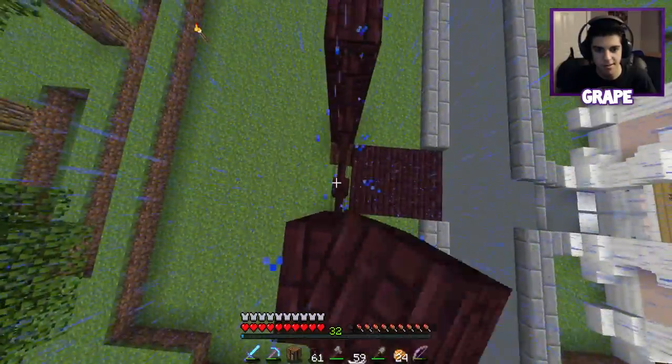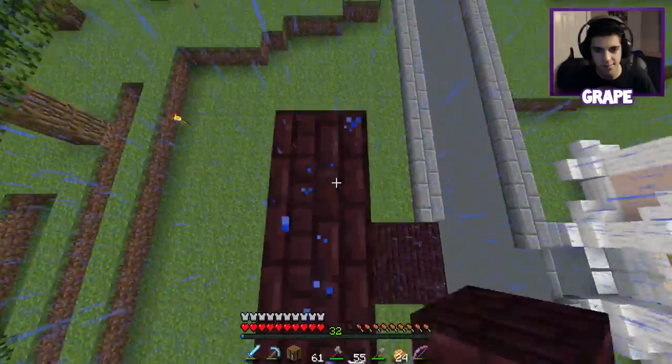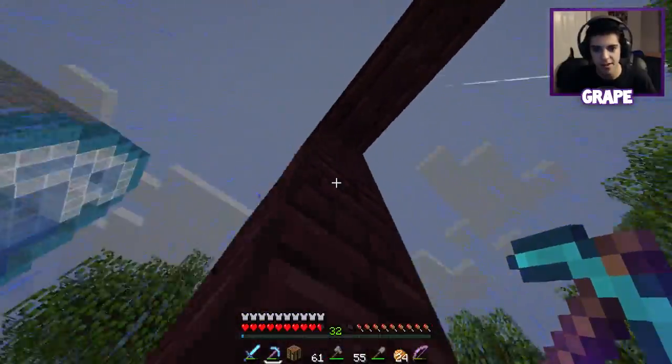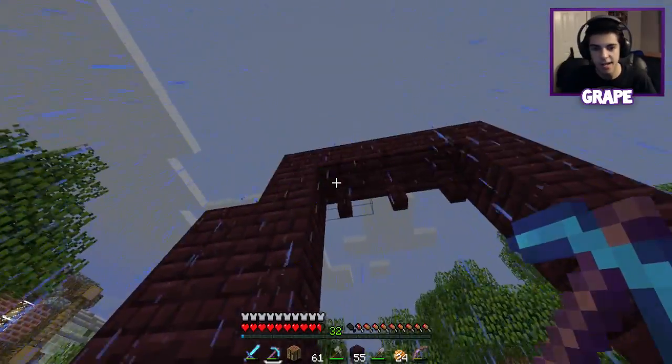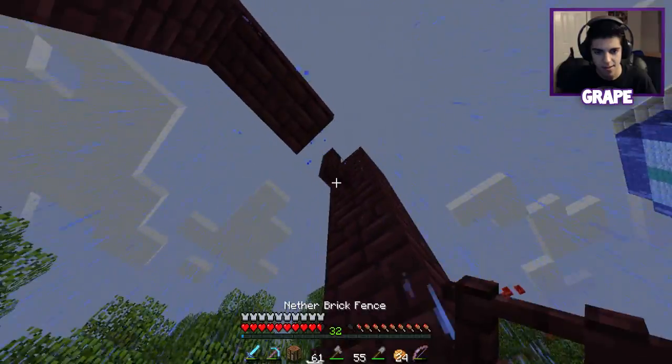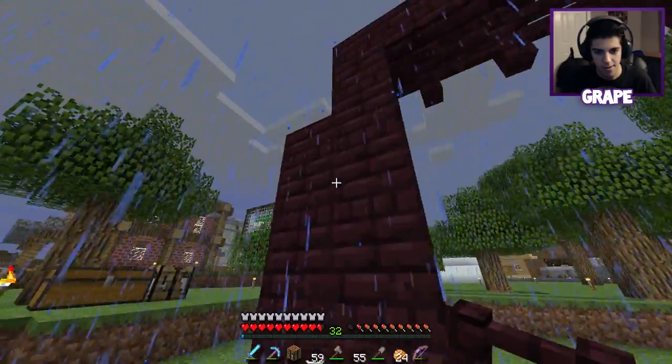Then we go across the top. Put this like this. I'm pretty sure this is how it's built. I don't know if it's really this high, though. I think it's one lower. Yeah, it's one lower. I was like, there's no way it's this high. There we go. That looks better.